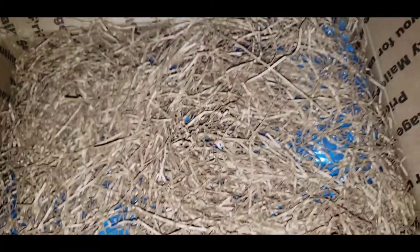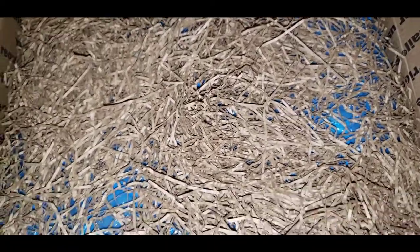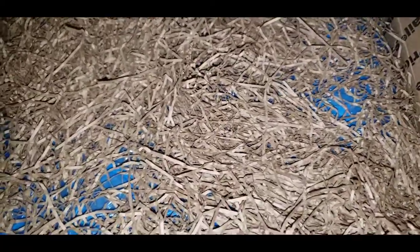sent me. She was actually going to send me a replacement for a bath bomb, but I think she sent me more stuff than the replacement. So let's see what's in here. This packaging is super cool.